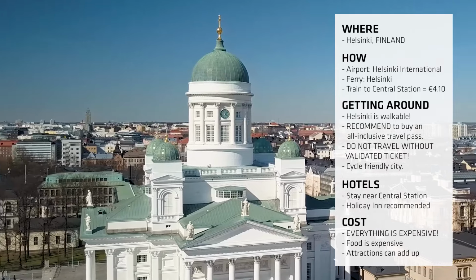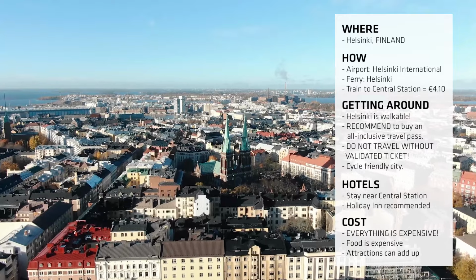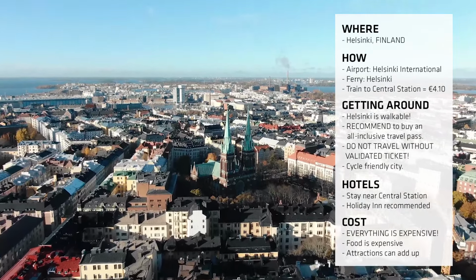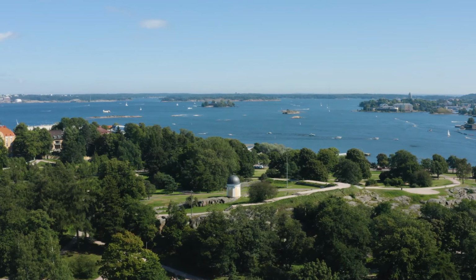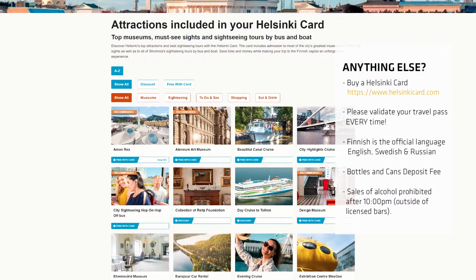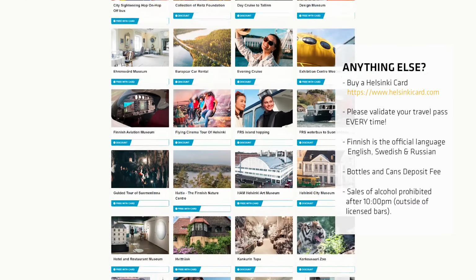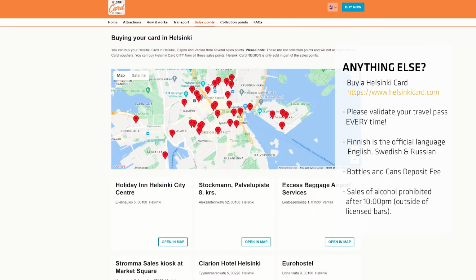The cost? Well, I got bad news for you. Helsinki is a pretty expensive city in terms of attractions, the food and drink, and the hotels, so be prepared to spend some money whilst you're here. Is there anything else I need to know? Yes. If you're planning to do absolutely everything, I recommend purchasing a Helsinki card. This will allow you access to most of the attractions here in the city and provide you free public transportation. You can buy this at various kiosks around the city.